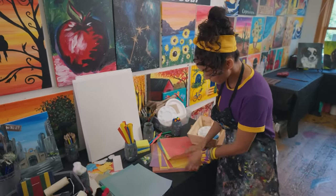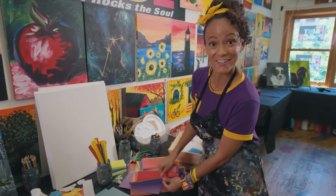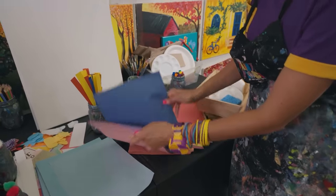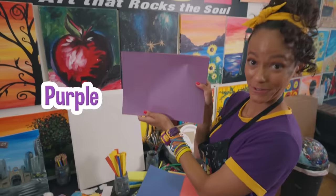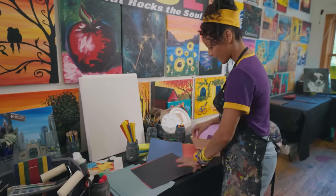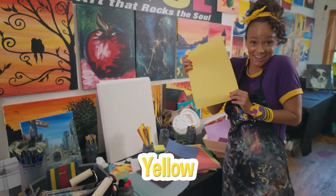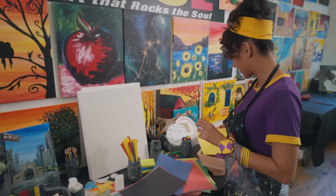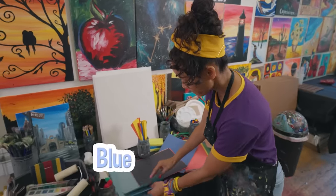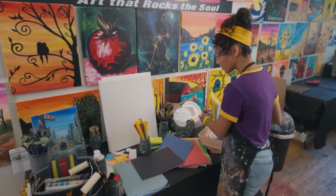Let's see. Look at all of these colors. I see some of my favorite colors in here. I'm gonna use purple. Oh yeah. Purple in there and yellow. Wow, it'd be so cool to have purple and yellow buildings. And this blue's pretty cool too. So purple, yellow, blue.